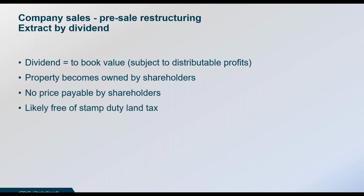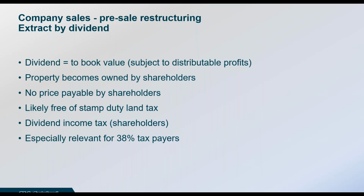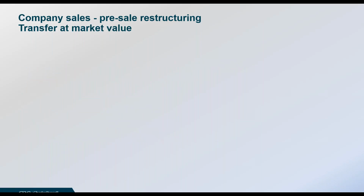It's likely to be free of any stamp duty land tax, which is a property tax that can arise on property transfers. But there is dividend income tax payable by the shareholders on the value of the dividend. And in our case, it was particularly relevant as the shareholders were both high rate taxpayers with an effective rate of 38% for dividend income purposes, which on a property valuation of £180,000 as the dividend meant just short of £70,000 worth of tax. So what was the alternative?